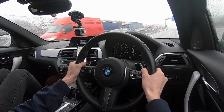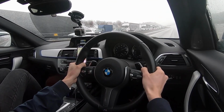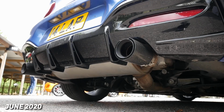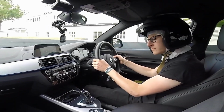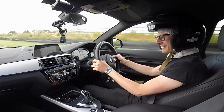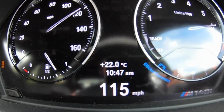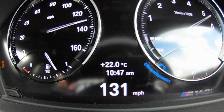Oh, it's quick. It's 120. Bit down there on the exit, but here we are out onto the track. So quick. It's 120. About 130.